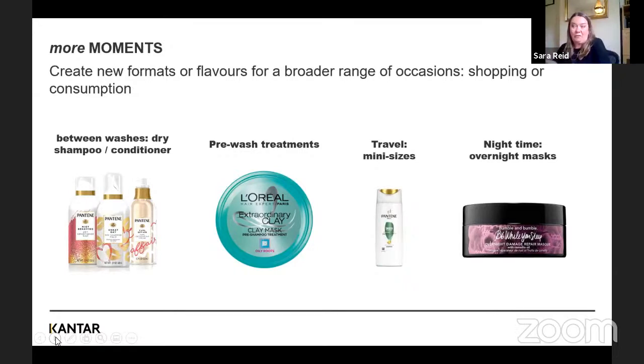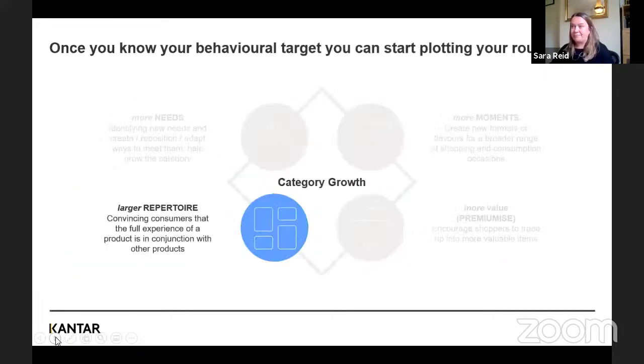And then thinking about other parts of that regime. So what L'Oreal will have looked at there is how many other products do people use? So this is thinking about having a pre-wash treatment, mini sizes for when we can eventually travel, and then moving hair care and taking some insight from skincare, having these overnight treatments for your hair.